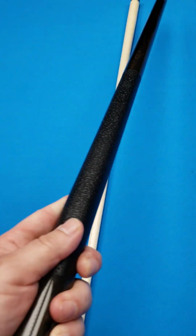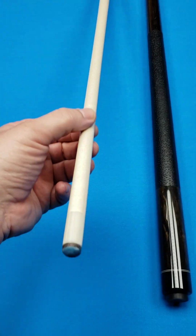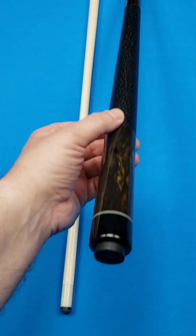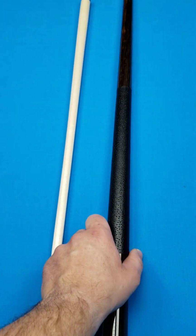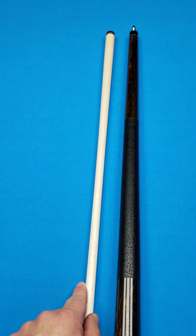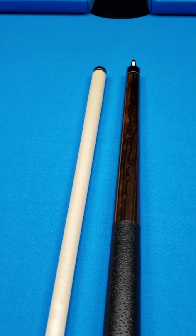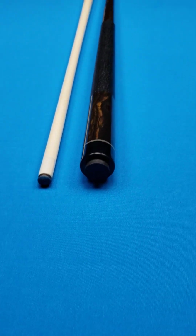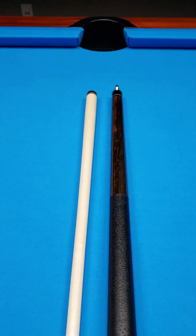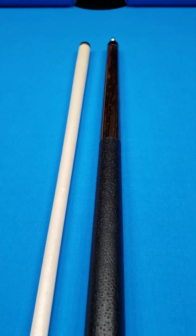The butt weight is 15.7 ounces. You got a nice 4-ounce maple shaft, 13 millimeter, and it hits a ton. I put one of my other shafts on this cue. I always try to test everything out with another shaft so I can really explain to you how it hits. Good, solid, commanding hit, just like everything Phillippi puts out of that shop. Perfect little player for somebody right here. You will not be disappointed.